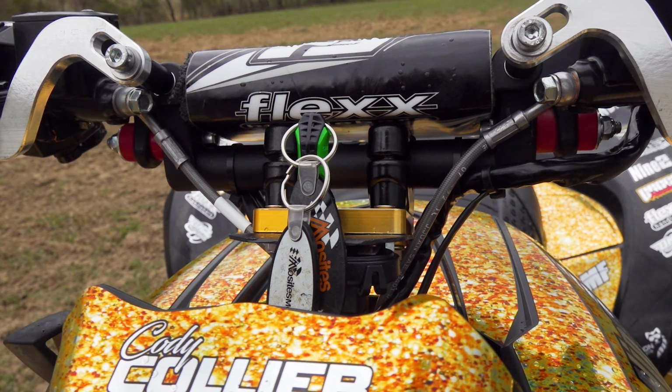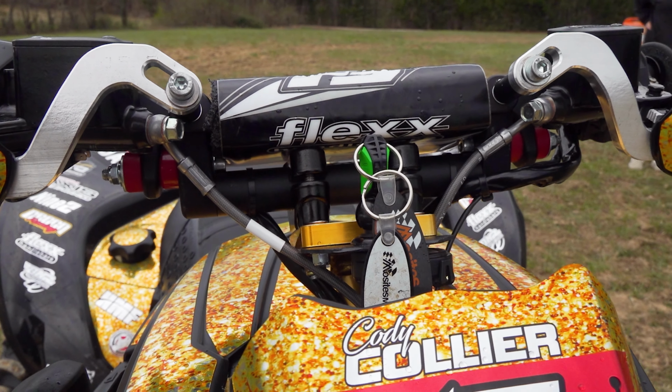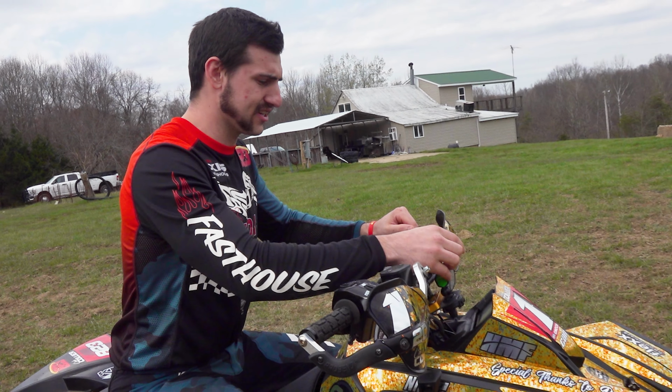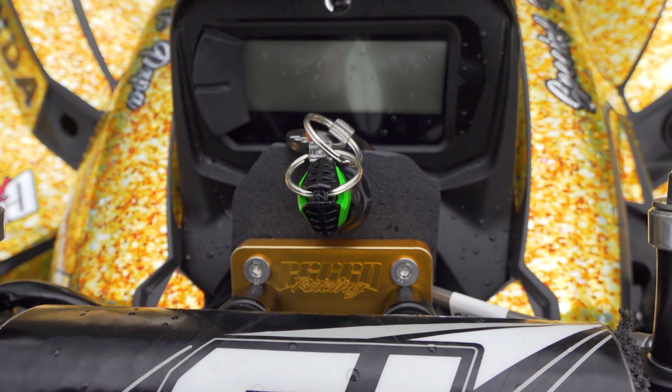And then we also got this key relocation kit. I've had issues in the past where the key used to be mounted, having it torn out or run over or what have you, but Mr. Mike Seegers at KMK has made this relocation kit, not for sale yet, but the boys at Checo Racing are working with him on another one.